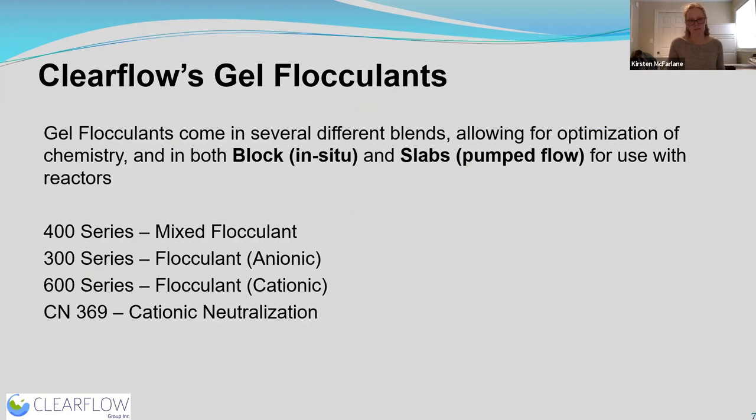Again, the gel flocculants come in two forms, basically a block, which we put in open streams or channels. And then we have slabs. So we have slabs that we put in our patented devices that allow you to pump water through the device and then have dosing occur. And then as it leaves the device, mixing happens and it's pumped to your pond. And when it gets to your pond, it's ready to settle out.